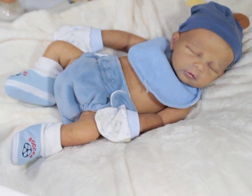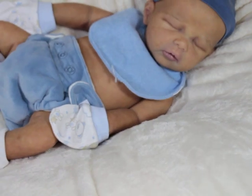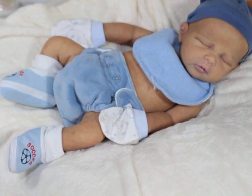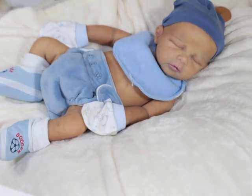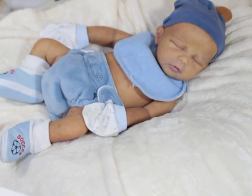You know what? I know why I'm liking him so much. His coloring is a lot like my firstborn daughter. I don't know why I always go to my firstborn daughter. I'm sorry, other children, but I always get stuck on her coloring. That's what it is. His coloring reminds me of my oldest daughter. When she got a little older, and when she would tan in the summer, her color would be like this. It's almost like a sun-kissed color. You know what I mean? I don't know how to explain it.